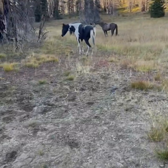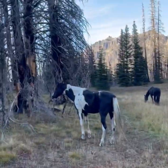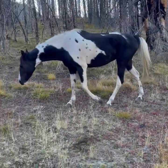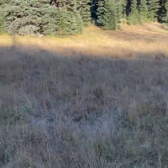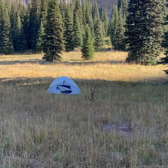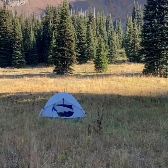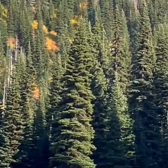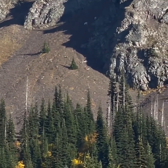Got the horses out grazing. Where's Bea? It's a goat rock back behind there. Here's our bedroom view for the night. And if we look just over there, we got some goats. Making their way down.